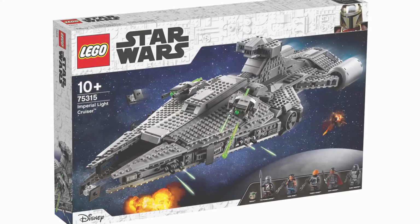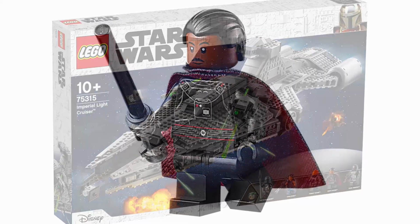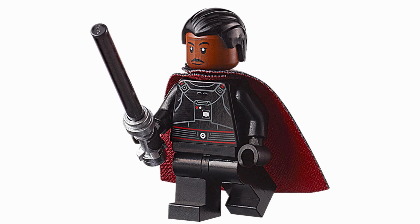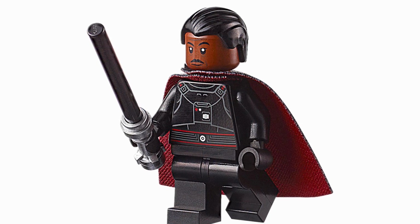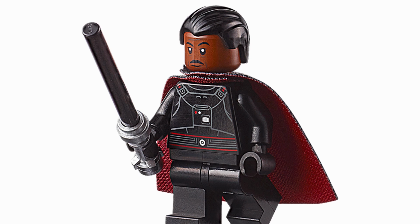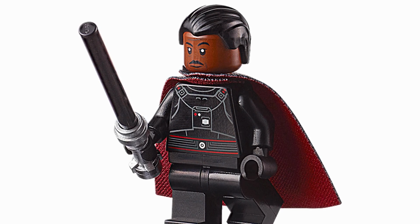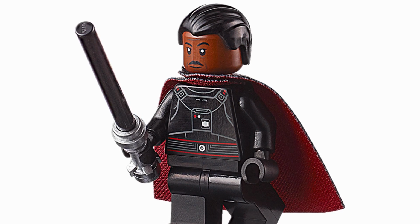Then the next figure that we have here is from set number 75315, the Imperial Light Cruiser, and this one is Moff Gideon, a super cool character from The Mandalorian, and a really great minifigure design here. There are only a few minor issues that I have with this actual figure, and that includes, of course, the darksaber, using just that standard lightsaber mold. I think that definitely could have been improved upon with a new mold to look more like the actual darksaber, so that is definitely a bit unfortunate accessory wise.